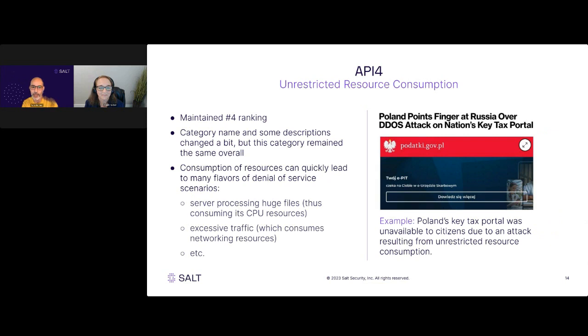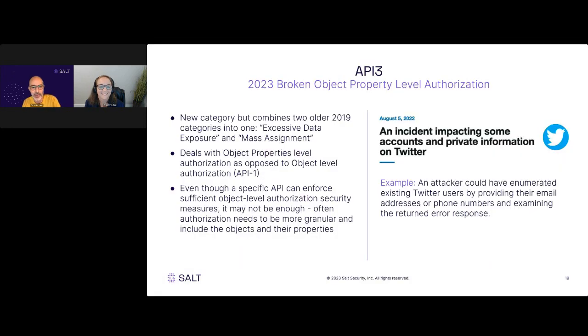And API 3, I'm assuming you mean the new API 3, right? Yes. It is broken object property level authorization, which is talking about a permission issue with a property of an object, not the document itself, but something written inside the document. So you shouldn't have access to this specific credit card that's listed in the document. You can access the document, but you can't access this credit card. And if the permission there is wrong, then you have a BOPLA condition.